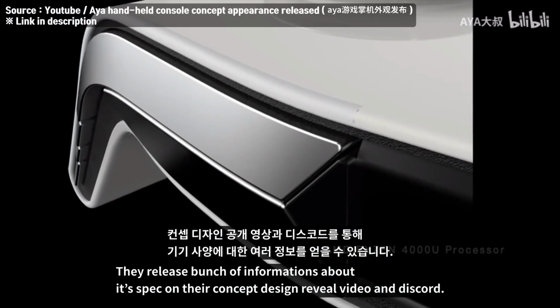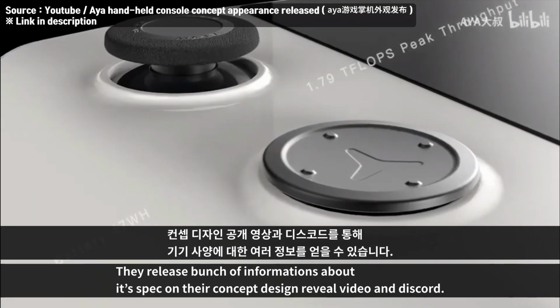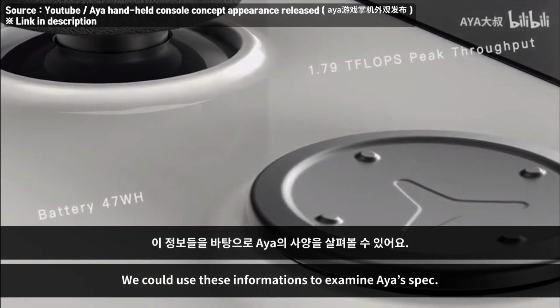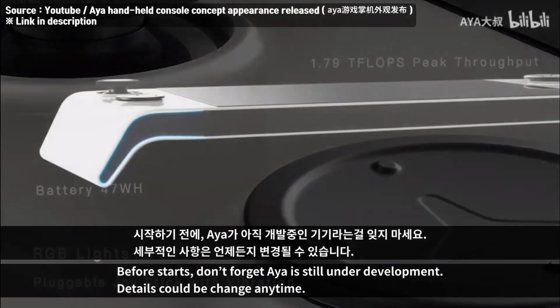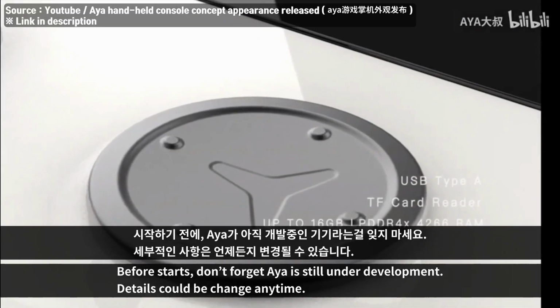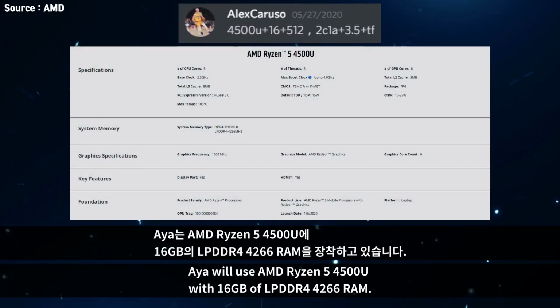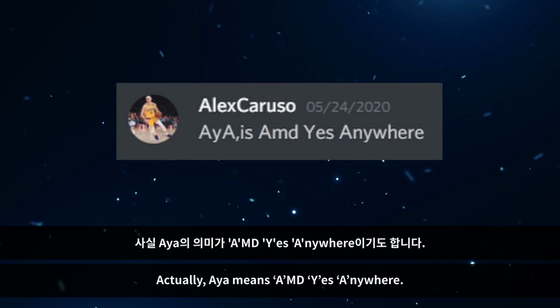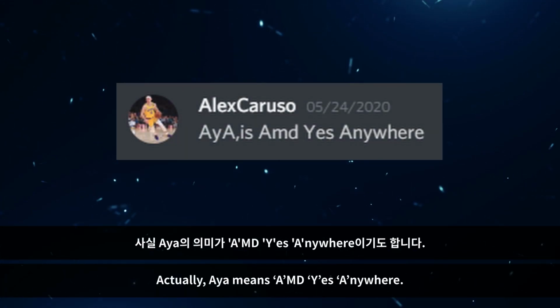This means we'd better concentrate on its specs at this time. They released a bunch of information about its specs in their concept design review video and on Discord. We can use this information to examine Aya's specs. Before we start, don't forget Aya is still under development. Details could change anytime. Aya will use an AMD Ryzen 5 4500U with 16GB of LPDDR4 4266 RAM. That's right, another AMD-based Windows gaming handheld appears on the market. Actually, Aya means AMD, yes, anywhere.